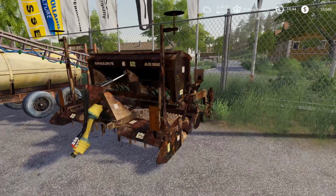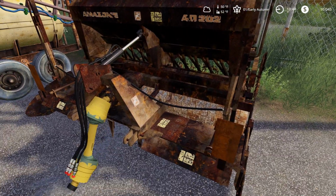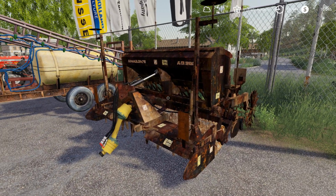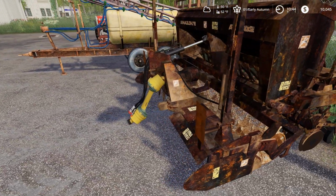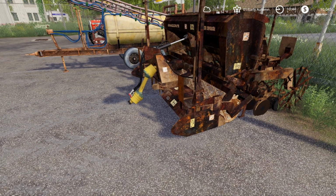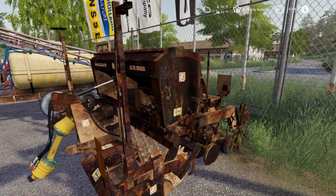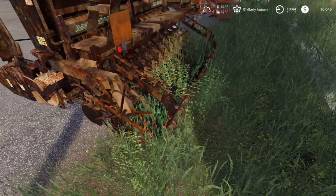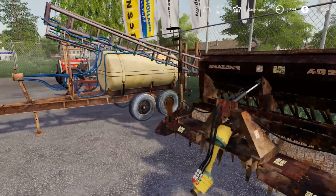We also went with this old Amazon 8302. This is a power harrow and seeder combo. They do attach together. I went ahead and attached them here, and they work in combination. You can turn on the power harrow or not. You can choose to or not. And then the grain drill, of course, is back there. I love the old wheel right here. I thought that was so cool. It's pretty cool.